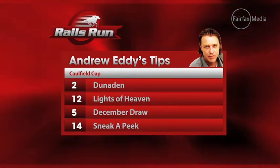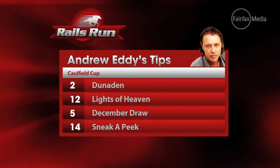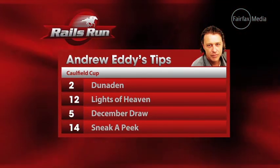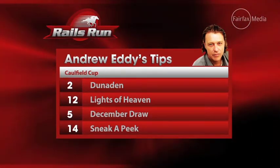But around Caulfield at 2,400 metres, I think Dunedin's got something on him. I think Lights of Heaven was one of those horses that came out of the draw quite well. She'll take a forward position. December draw, I love him. A fantastic horse. Although he's only got a middle draw, I think he'll probably get a bit of luck with the draw because he's got good gate speed. He should get a good run.